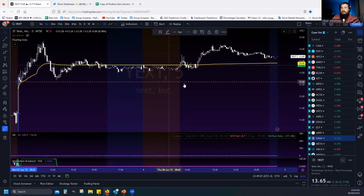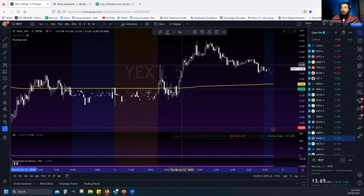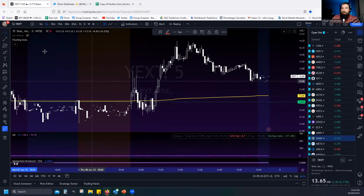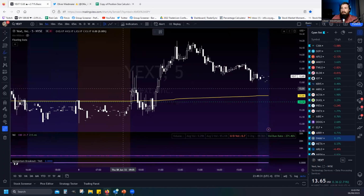So the distance between my entry and my stop loss, I'm only risking 0.12% of my account. Now I already know that I'm trying to move this up. This was just an initial position, just in case this thing took off. So at this moment, I'm thinking, okay, I'm going to buy the 5-minute breakout. So I put in an order to buy the 5-minute breakout. So boom, that hits.